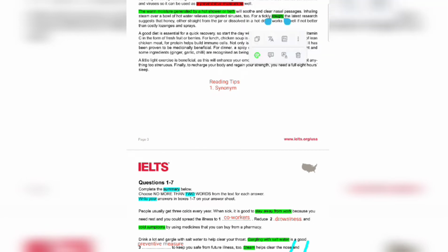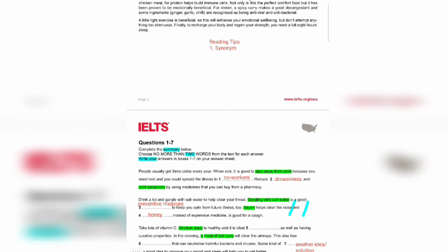For a tickly cough, what is good for it? It is honey. So steam helps clear the nose, and honey, the answer is very simple, but it's very tricky. And honey is good for cough. Sebab dia buat koma kat sini, it gets you confused. So to help not make you so confused, you can just cut this one. So steam helps clear the nose, and honey is good for cough.